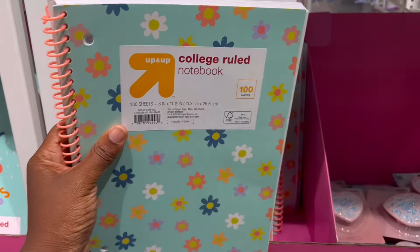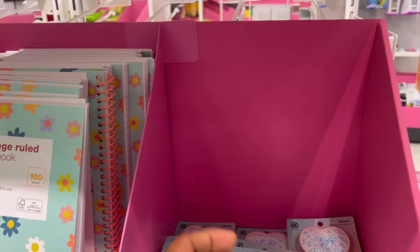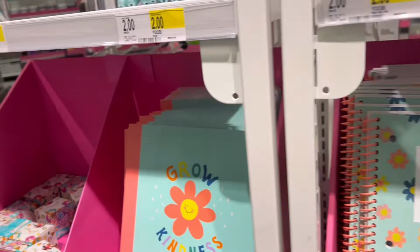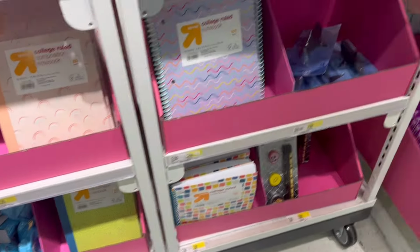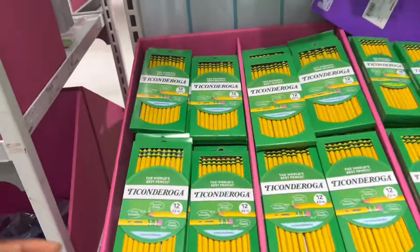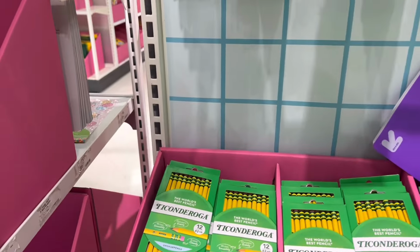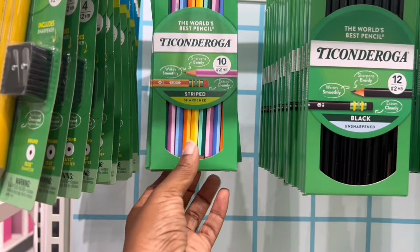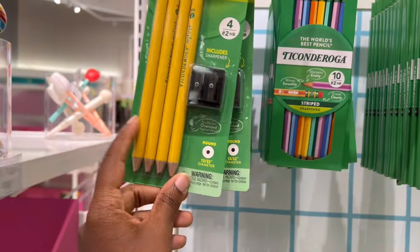This is so small. Oh, this is a cute sweater. Then the two other types. They have the Ticonderoga 12 for $3, which is a lot of money. These are not on sale. Then the colorful ones for $4. For $10. This is the kindergarten ones.